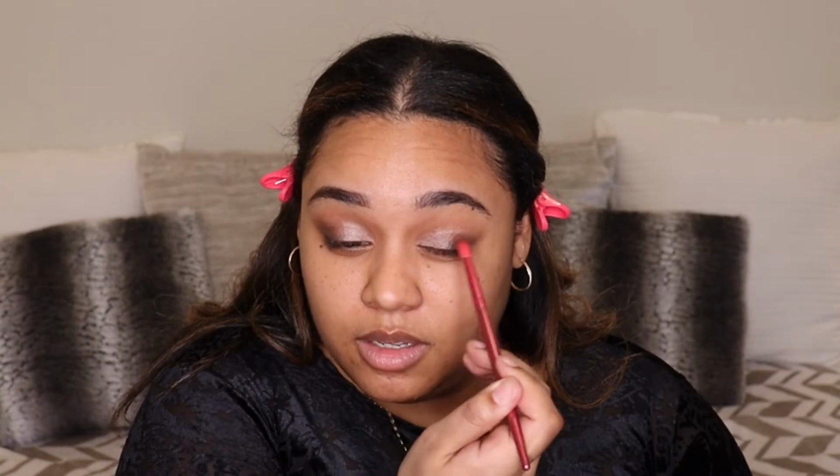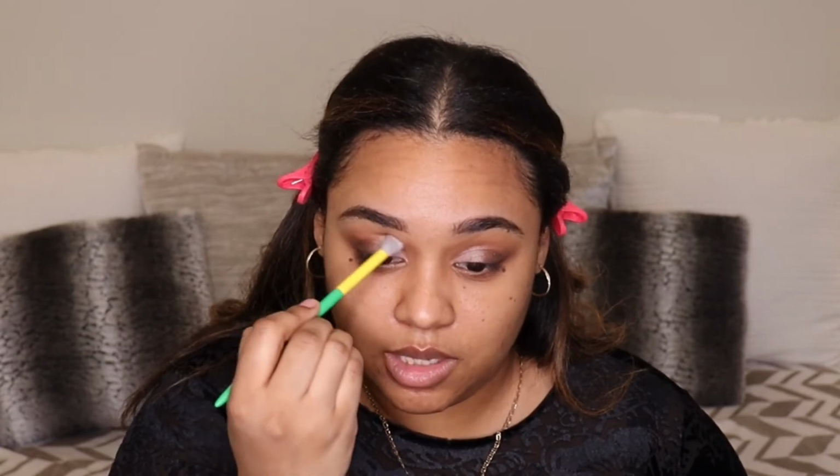And then take my blending brush again. It's all in the blending with these type of brushes, with these type of looks and colors. Now I'm going to take my clean brush from earlier and just go again on the halos.